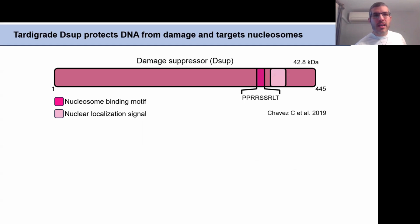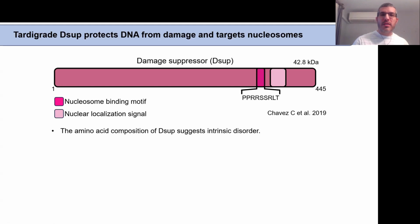So that protein is Dsup, damage suppressor, and it protects DNA from damage, hydroxyl radicals, irradiation, double-strand breaks. And our collaborators found that this protein, from an invertebrate animal, has a nucleosome binding motif. If we take a look at the amino acid composition, it suggests intrinsic disorder. It makes sense, right? If you need to resist very extreme conditions, the proteins are already unfolded. Let's put it like this.